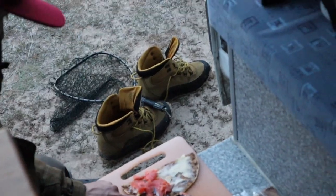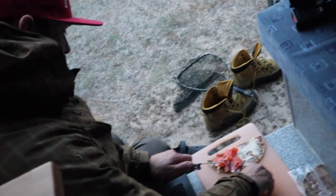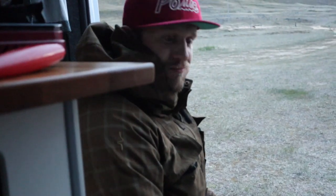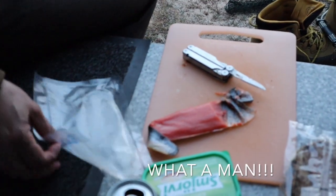So Andre, we're preparing a little grub, or midnight snack, you could say. I think it's almost 2 o'clock in the morning. Smoked Arctic char that you caught yourself, right? Mm-hmm. And I smoked it. You smoked it as well? Mm-hmm. It's so good.